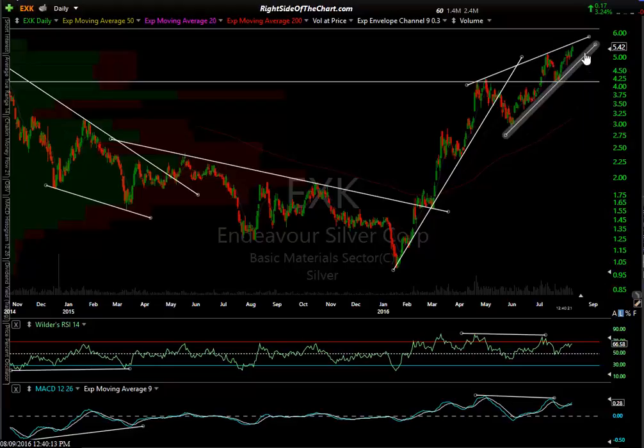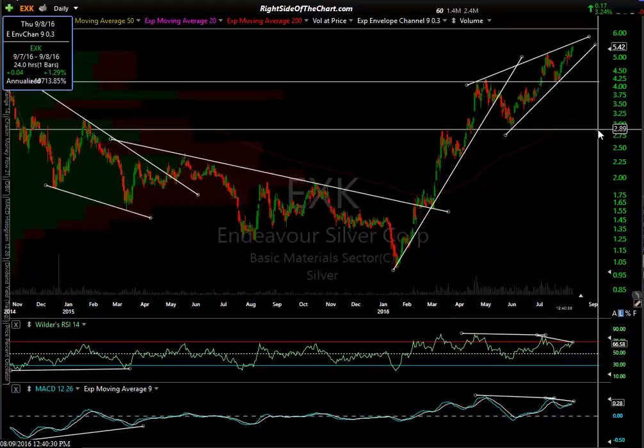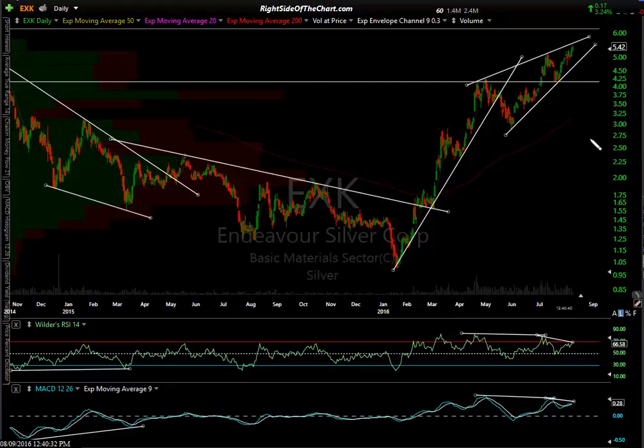So this is the wedge we're watching now. You can see it's confirmed with divergence, actually double divergence. Double means you had a divergent top right here, and now you have a second consecutive divergent top, even more steep negative divergence. A break of this wedge will probably bring this one down, my guess is to that 290 level right here, over time.